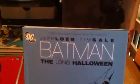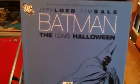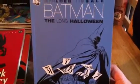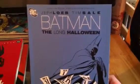Classic book. Jeph Loeb, one of the best writers in comics today. Tim Sale, one of the best artists, and this is their classic collaboration, The Long Halloween. It's a mystery novel. It keeps you guessing to the end as to who the killer Holiday might be, and it involves all Batman's best villains, Joker, Two-Face, Catwoman. They're all in there, and a lot of the mob too. Falcone was first mentioned in this book, from Batman Begins and all that.